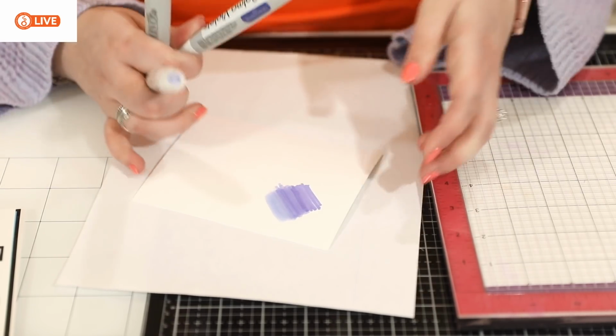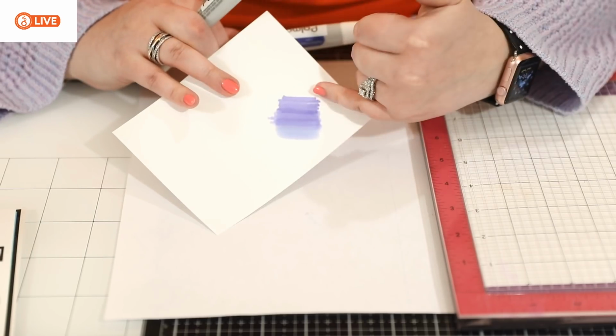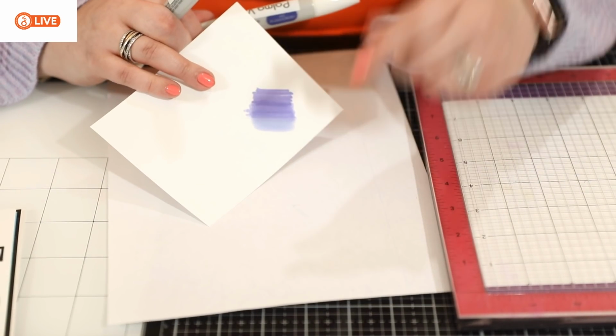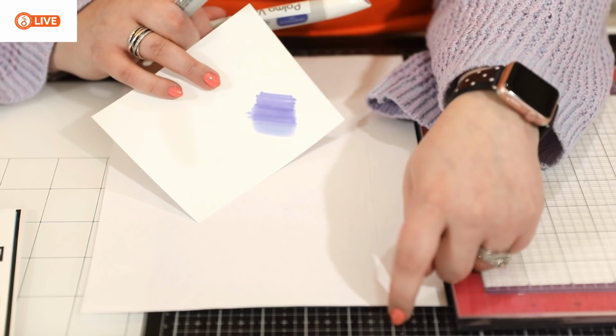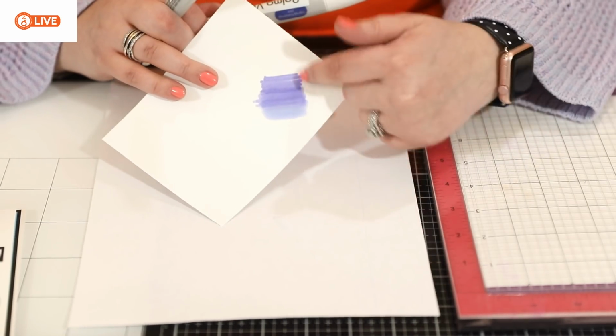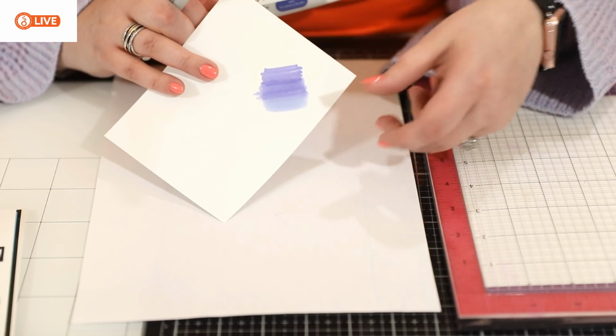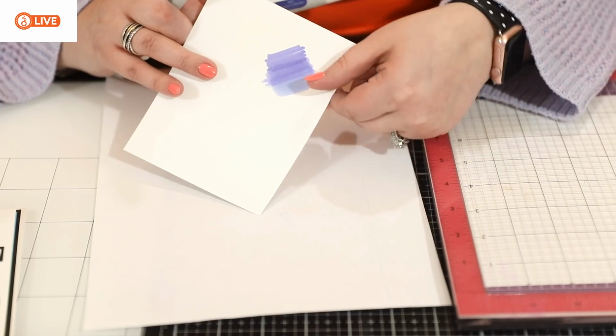Make sure my lid goes on. And that's how I get a blend from light to dark. I do have a little bit of that purple even on my printer paper, but it's gone onto my printer paper, not my glass mat, which means that I didn't get any bleeding on my cardstock. You'll see when we colour an image in a minute the difference that makes. And that's what's going to give you that perfect blend.